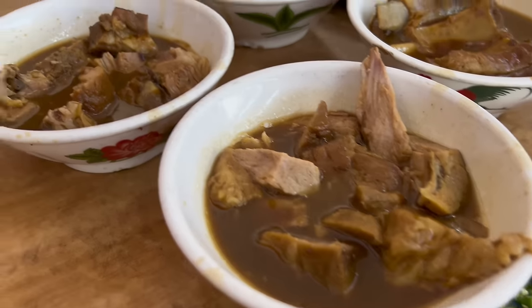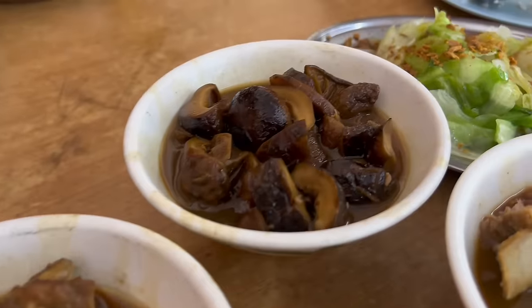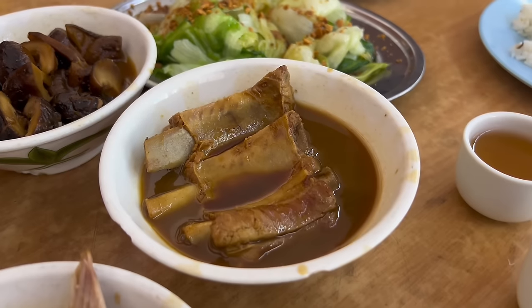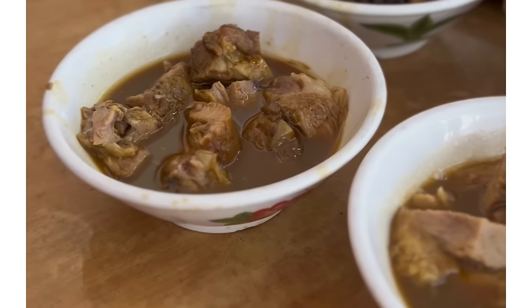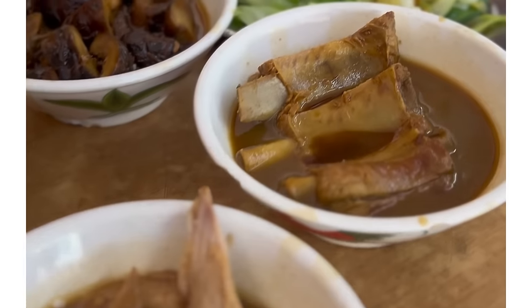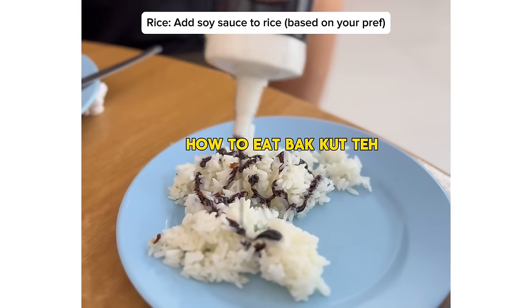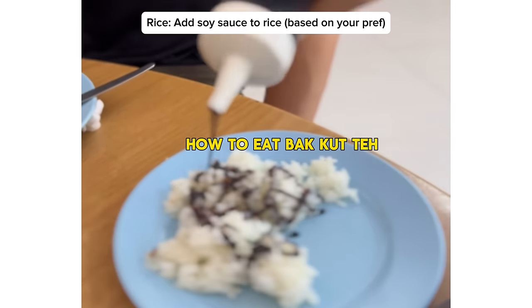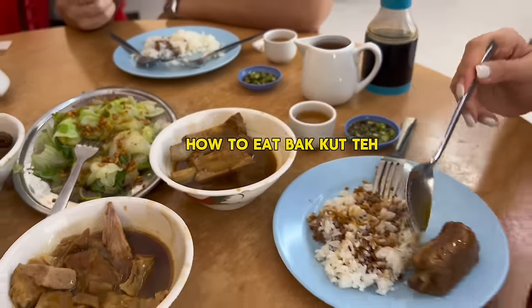and we ordered the meat. This is the fattier meat. And this is the mushroom and the ribs. And my favorite was the ribs. It's so tender. Oh, and your rice. And you mix it with the soup. Yeah. I usually like pai kwat, but pai kwat is not always available.